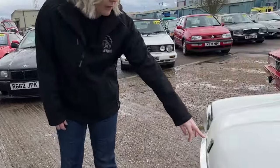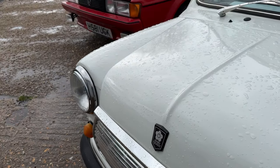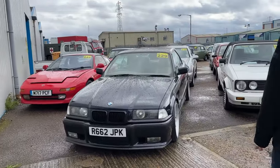Really lovely bonnet. Passed away not long ago, didn't she? She did, bless her. Yeah, lovely bonnet badge there as well. We must get ours back up and running. Did she invent the miniskirt? She did. I like her.